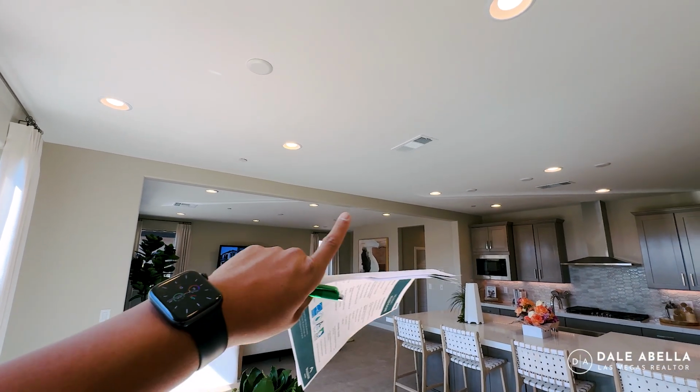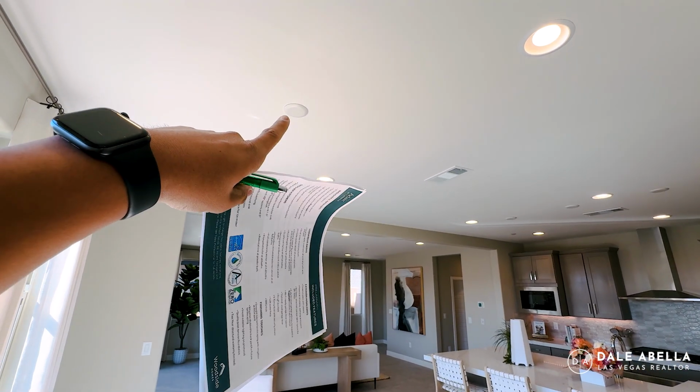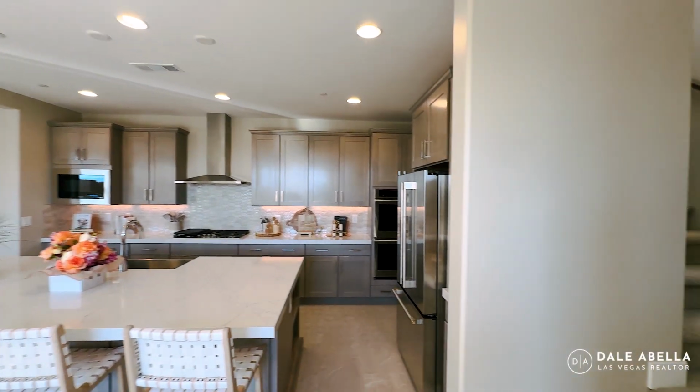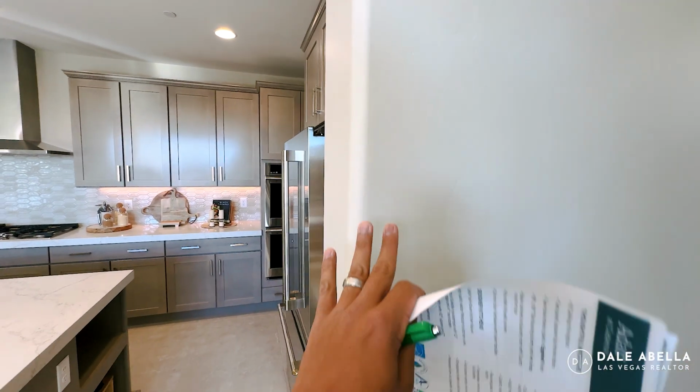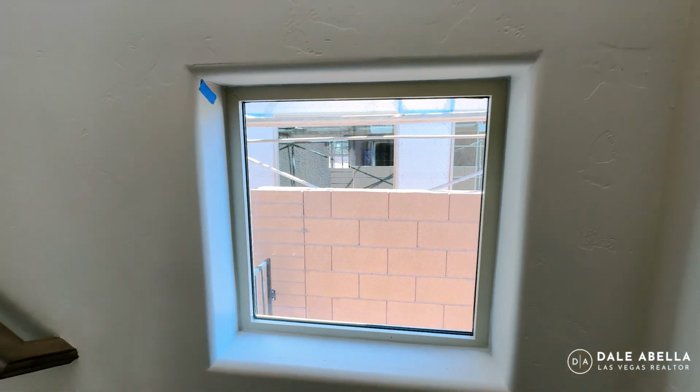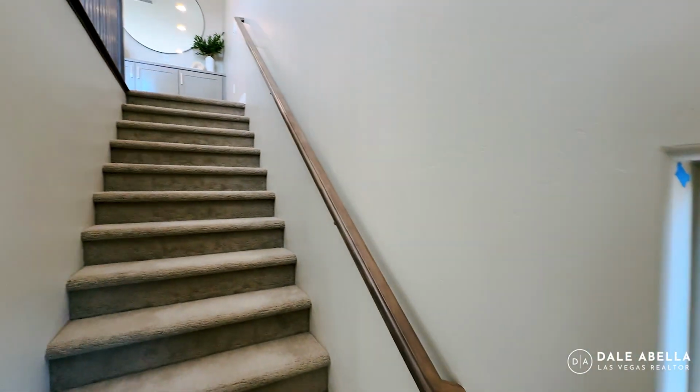And as you can see, you have plenty of lights everywhere. This is going to be a pre-wire to the ceiling fan. You have pendant lights over there. So the rounded corner edging, that is included. And you have a nice window right there.